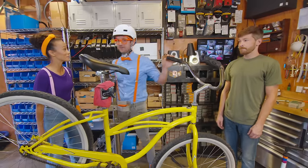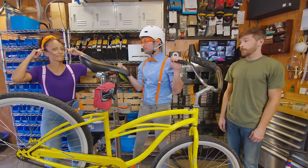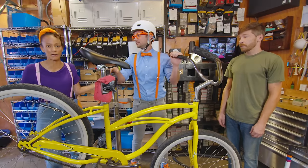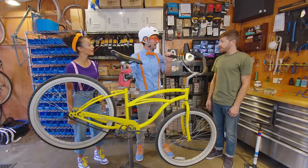Oh, Blippi, can I ride bikes with you? That's a great idea, but I don't have a helmet or a bike. I don't have anything. Well, the good news here at Spoke Bicycle Cafe is we both rent bicycles and helmets.